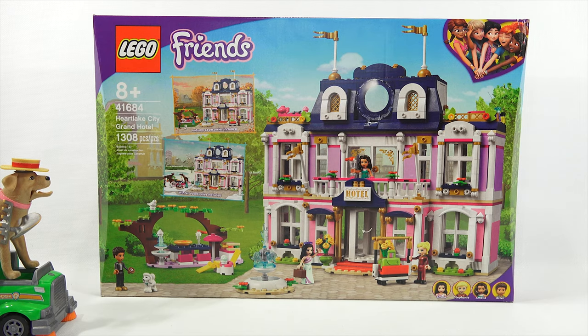Are you ready for this, LPS-Dave? I am very ready. This is number four on the list, everybody. It's Lego Friends Heart Lake City Grand Hotel. Look at that. That's a grand hotel. That is pretty cool. This is for ages 8+ again.